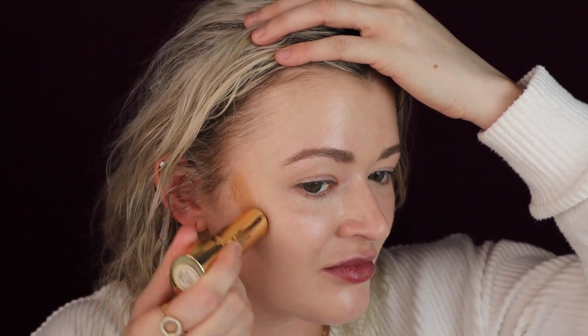One thing I did notice is that it comes off much more warm toned on your face than it does in the stick. Here is a swatch compared to the actual product. I'm really gonna go in with that because I know how buildable this is. It looks like a lot, but stay with me. I'm just using circular motions to buff that in.